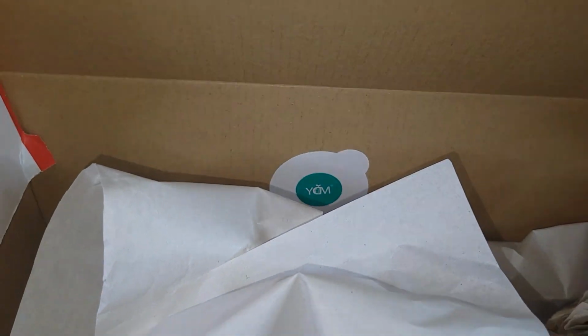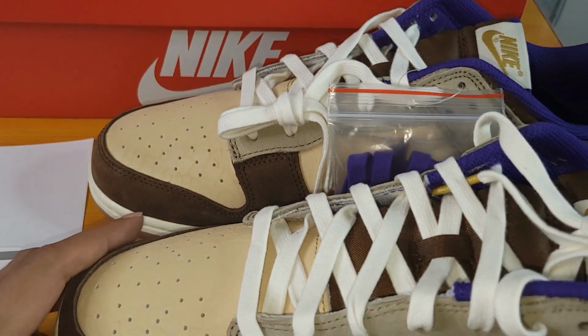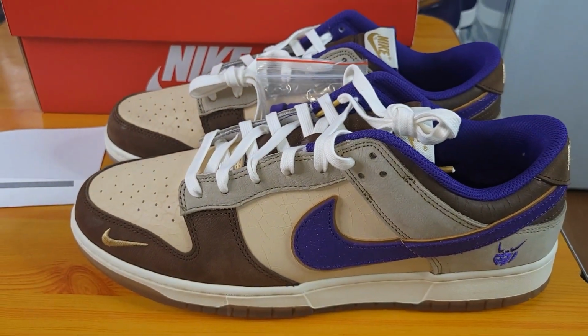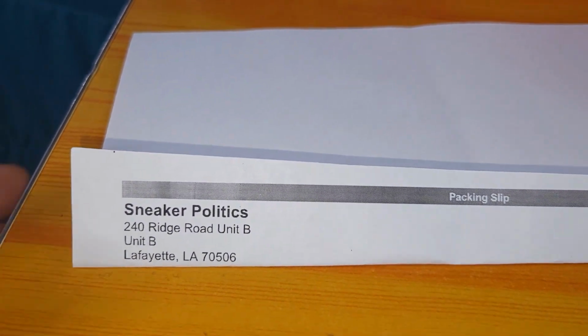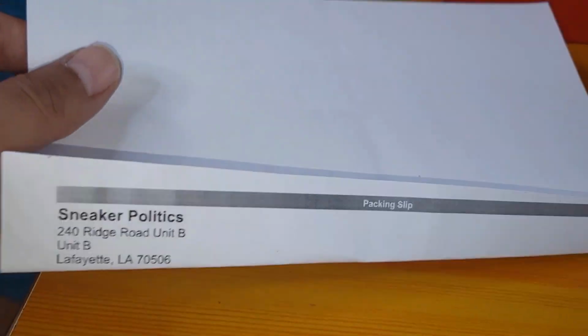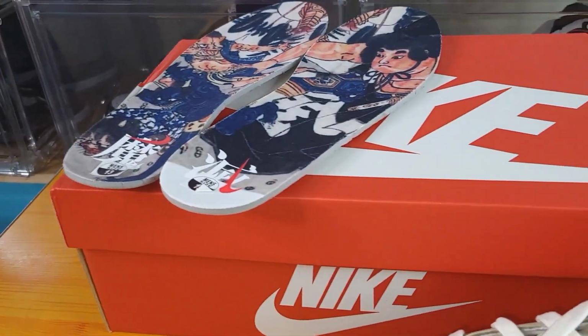You got the stamp action there, and you do have the YDM sticker on there. Nice. So let's get a close up of these bad boys right here and talk about them. And real quick, just want to show proof. Sneaker Politics, y'all. Just want to throw that in there. Your boy don't cap. Okay, Sneaker Politics. Shout out to them.